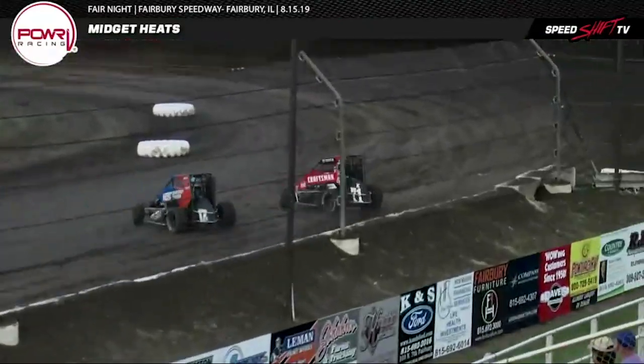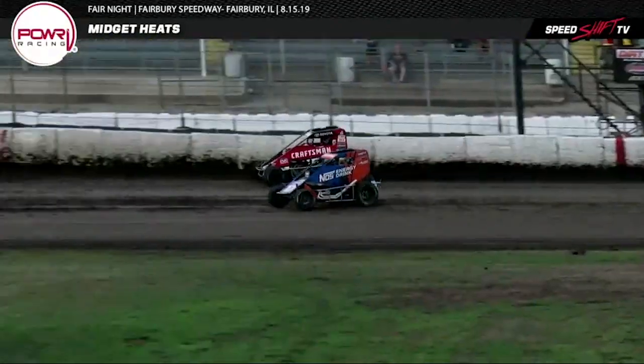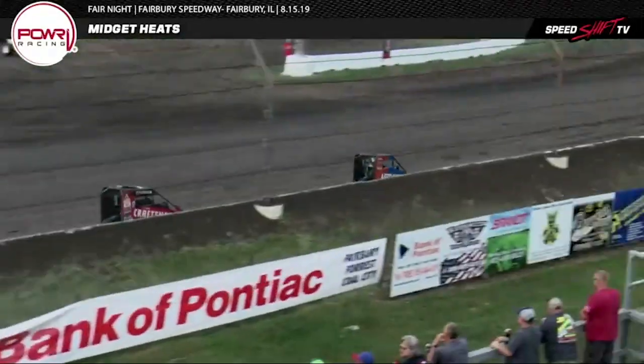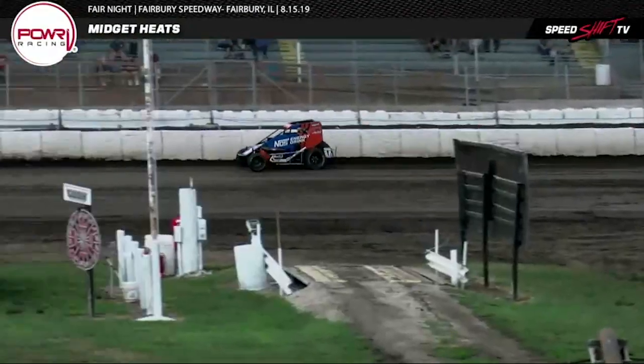Meanwhile, up front, Sunshine comes to call on Carrick for the number 1 spot. Pulled up alongside and said, how you doing? Down the back straightaway, front stretch, he's going to run her down into turns 3 and 4. Sam Johnson just huffed the power plant on the back straightaway. Sunshine goes to the point, Carrick into the number 2 spot, Tyler Thomas now 3rd on the field. Behind him, the 97K car, Jesse Love.